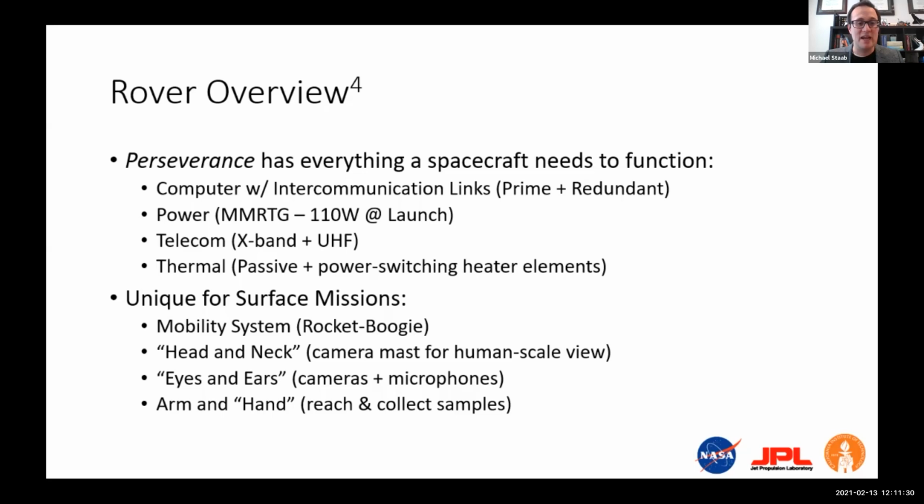So we've got a head and neck. So we have a camera mast that gives us human scale viewpoints. So we have engineering cameras on the head of the rover, and that's what allows us to see what the rover sees from a human perspective. So that helps us generate our drive maps. That's how we're able to determine where we're going to drive to and how we also can avoid obstacles.